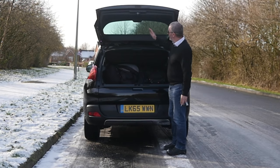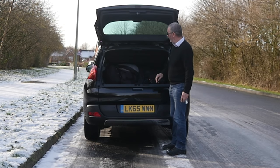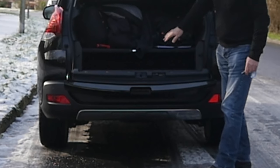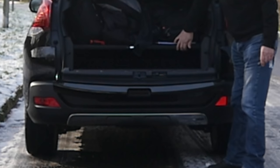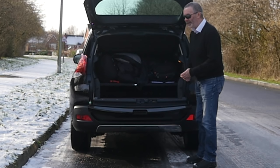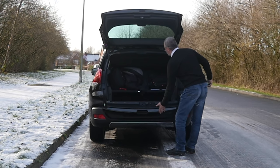So the top bit of the tailgate opens up, you've got a rear load cover, and then you've got this bit as well. So it's got a dual floor there. You can take this out for extra room or just drop this down and load stuff underneath, keep it out of the way.